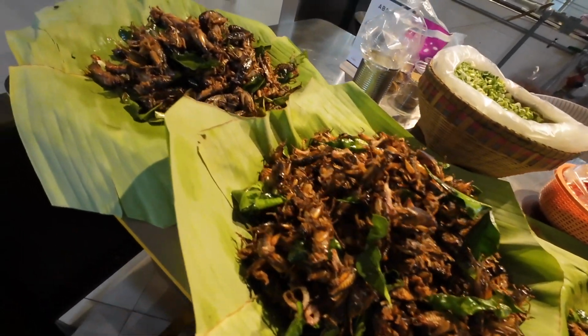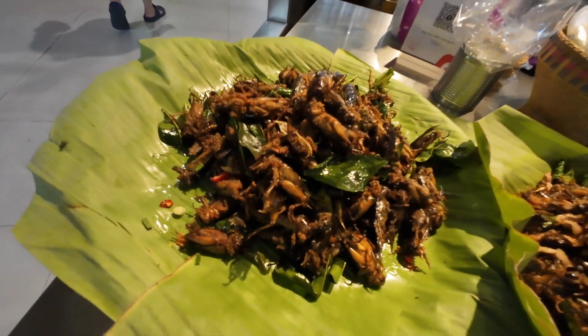Oh, my goodness. Look at the size of these guys. Guess we're having bugs for lunch.